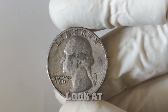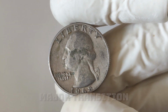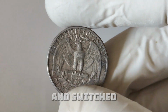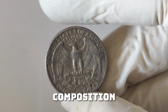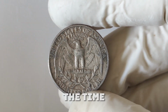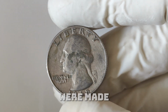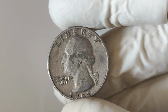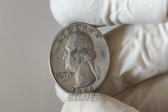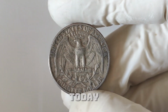First, let's take a look at the history behind the 1965 quarter. This year marked a major transition in U.S. coinage, as the mint stopped using silver in quarters and switched to a copper-nickel-clad composition. This was a significant move due to the rising cost of silver at the time. So, 1965 was the very first year that quarters were made without any silver content. Before 1965, Washington quarters were made with 90% silver. Afterward, they switched to the copper-nickel alloy we see today.